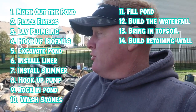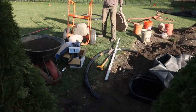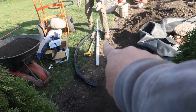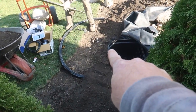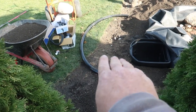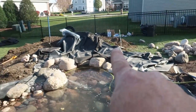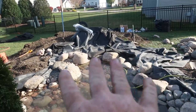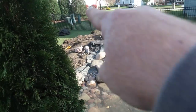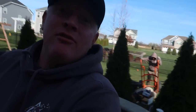Step 14, build necessary retaining walls. You can actually see Matt over here bringing in some boulders. Those rocks need to go on the backside right in here. You can see how much higher our skimmer box is than this area here. So we need to get a couple boulders in here just to retain some soil in through here. That's also gonna happen on sides over in this area. So once I start getting my waterfall done, then we'll know where the necessary retaining walls have to happen on different sides. After all those retaining walls are done, I should be done with my waterfall.